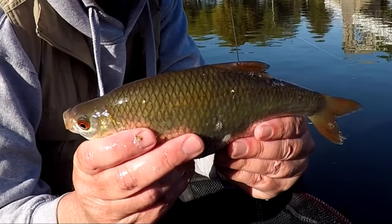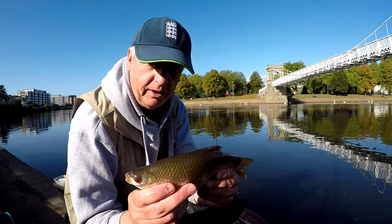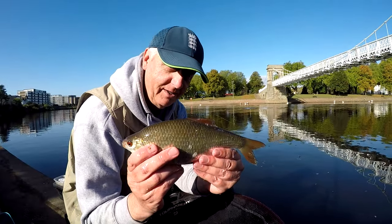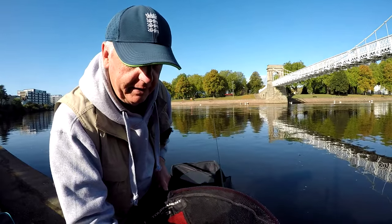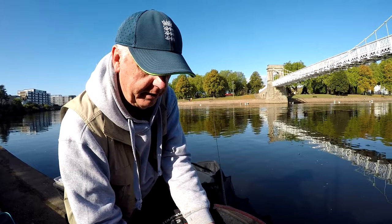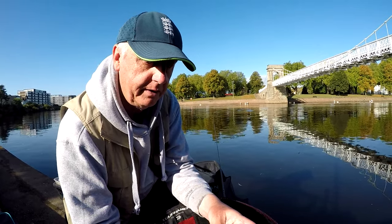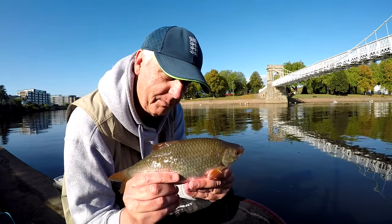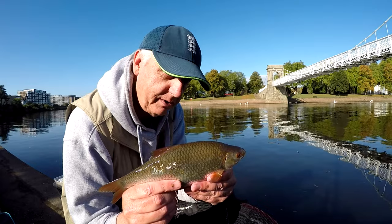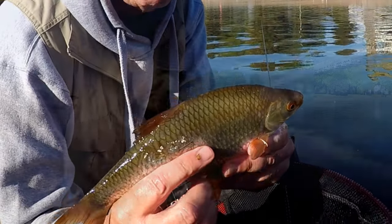Stunner. It looks like it's been grabbed by something. Big tail on the back. You can have a good look at it yourself as well. Let's look at the other side. You can see where it's been grabbed at some point in its past. Something's tried to eat it. There's a mark on it, but what a fish. Look how thick it is. Beautiful.